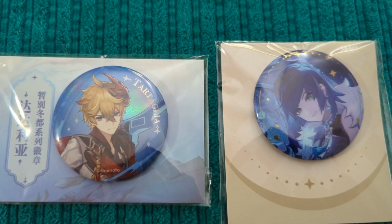Now you may be wondering what the heck I bought to get that Genshin bag at the Hoyoverse, and it was just 2 simple pins of 2 hydro characters I like to use when I play. There you go.